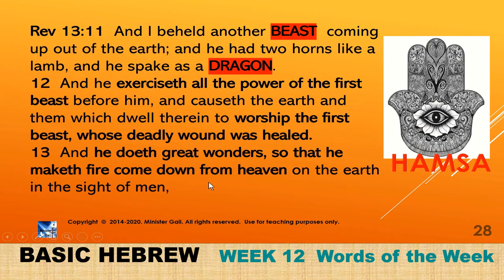Now, there is a Jewish talisman amulet called the Hamsa, which is hanging in Jewish houses in Israel. It's the third eye. This is a demonic and satanic amulet to ward off evil spirits.